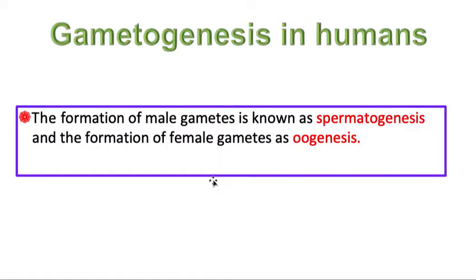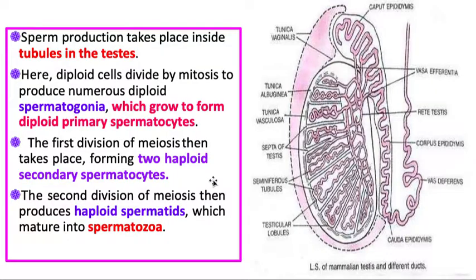And the formation of male gametes is known as spermatogenesis, and the formation of female gametes is oogenesis. So sperm production takes place inside tubules in the testes. Here, diploid cells divide, so that's important to remember. We're talking about the production of gametes in the male. Diploid cells divide by mitosis to produce numerous diploid spermatogonia, which grow to form diploid primary spermatocytes. The first division of meiosis takes place, forming 2 haploid secondary spermatocytes. The second division of meiosis produces haploid spermatids, which will mature.